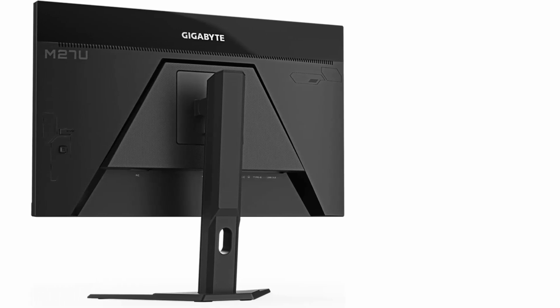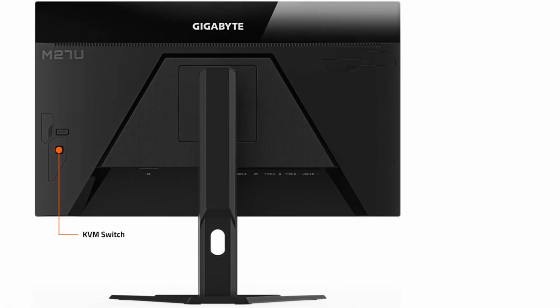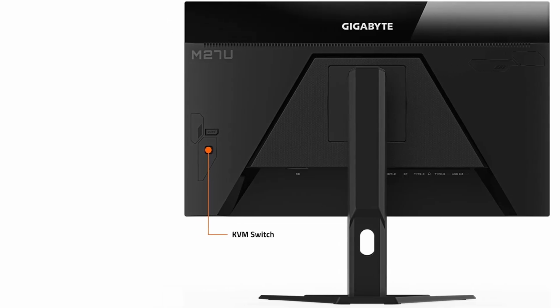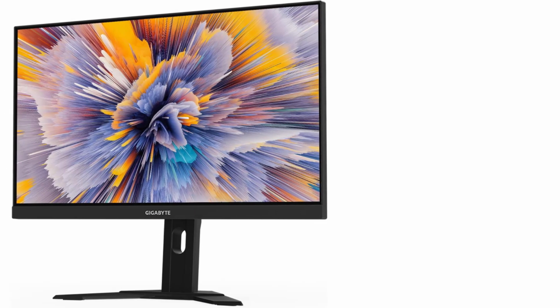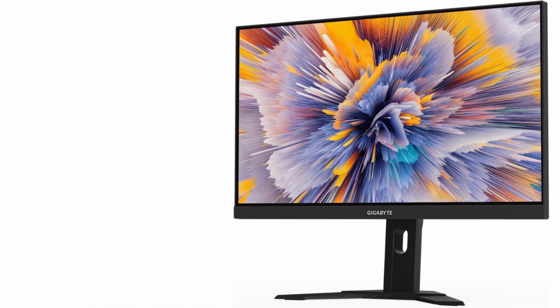There are other options from Gigabyte you can find similar to this one, and if you want a bigger screen, the Gigabyte M32U is another great option with many of the same features. However, because it costs more for a minimal difference in performance, only consider it if you want the larger size.